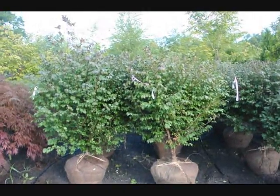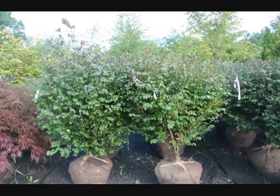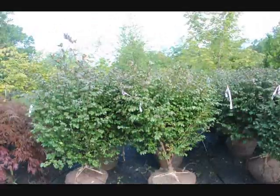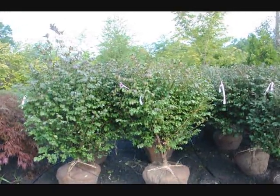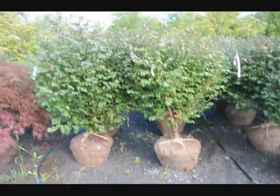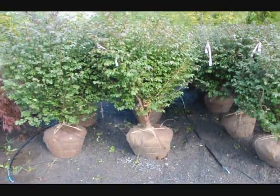We're here at Highland Hill Farm on Route 313, and these are our real nice looking burning bush, Euonymus alatus compacta. These are about 4 to 5 foot high, and they're a heavy plant here. They're in a 22-inch ball, and as you can see, after we dig them, we put a drip water line system down for them to take care of them.